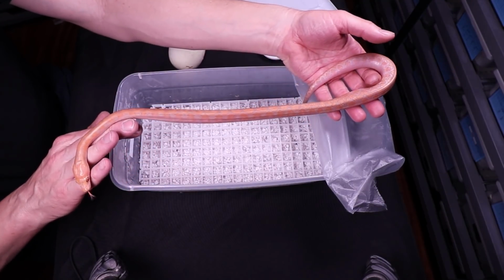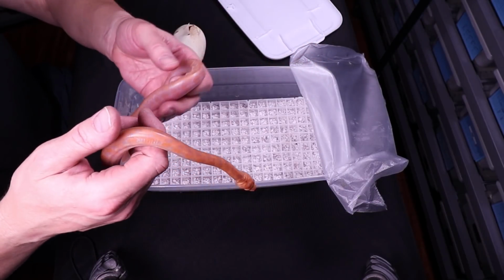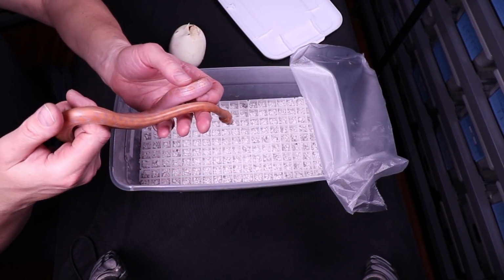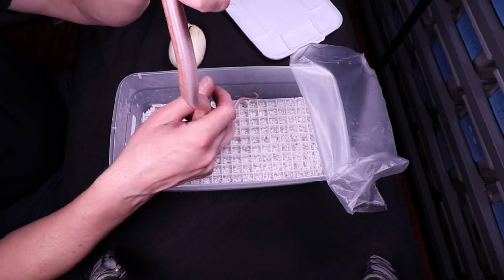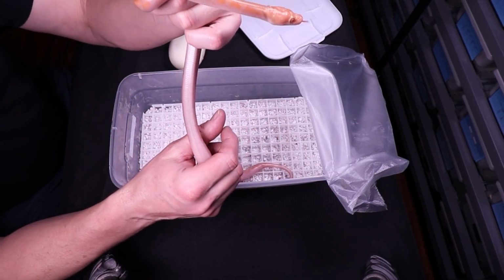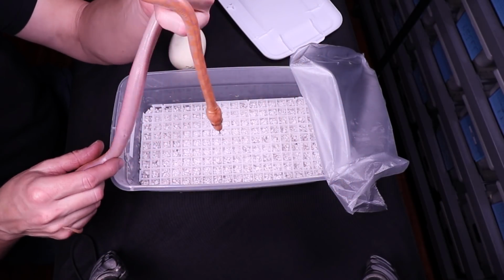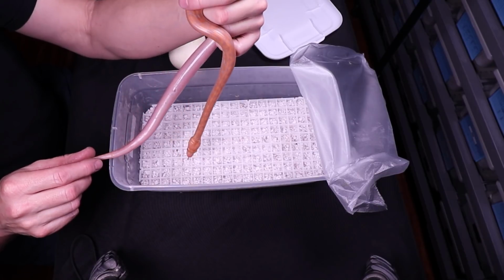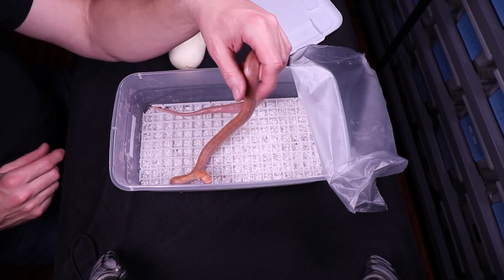Look at how long that is. That's probably, what, 2 feet out of the egg? Long, super long and skinny. That is really beautiful. Belly is pretty clear. I'm thinking I could probably almost probe them and figure out the males and the females, which is pretty wild. All right, we got one good snake right there.